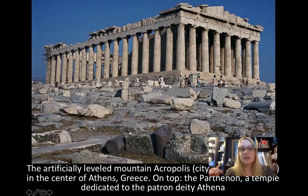So the Parthenon sits on the artificially leveled mountain called the Acropolis, where before the Persians had come, sacked Athens, and everybody tried to hide on the Acropolis mountain, and there was a fire and they were slaughtered. So this is built on the scene of slaughter. This temple is dedicated to their patron deity Athena, and it was completely decorated with friezes and metopes.